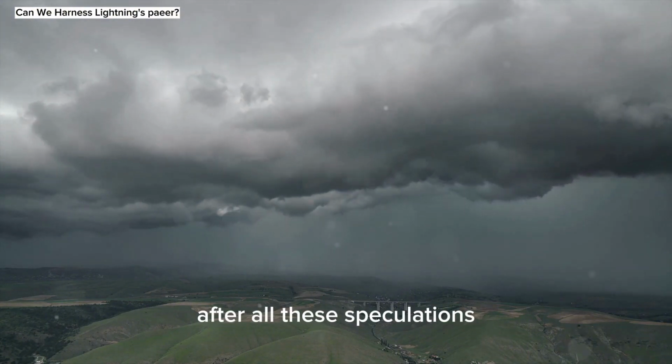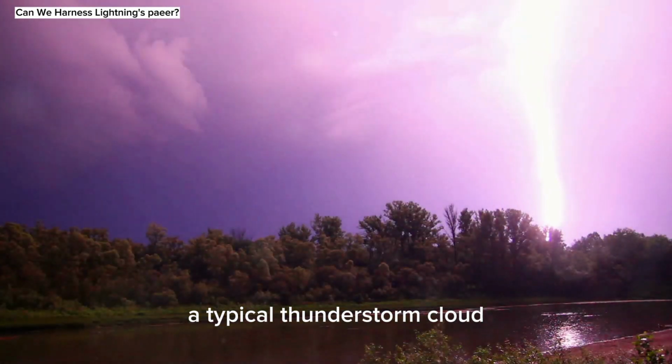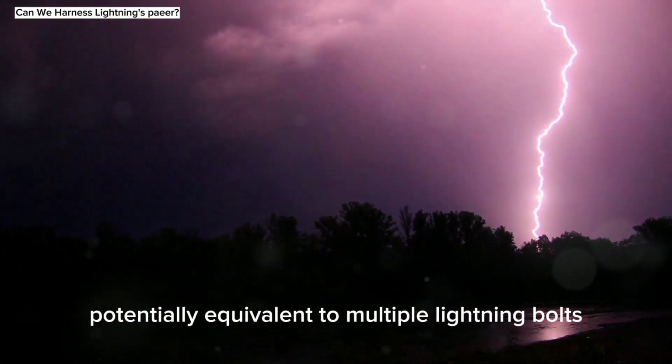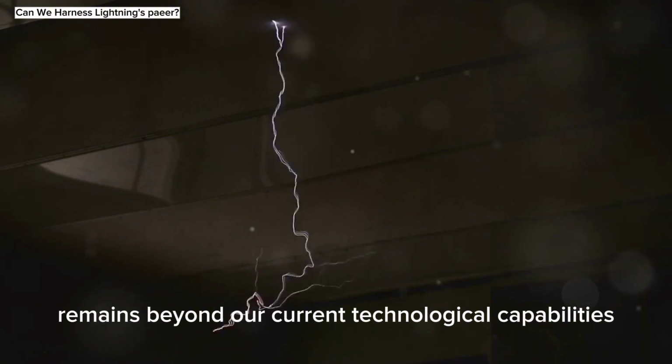After all these speculations, now we would like to know how much electrical energy is stored in a lightning cloud. A typical thunderstorm cloud can store a substantial amount of electrical energy, potentially equivalent to multiple lightning bolts. However, releasing and capturing this energy in a controlled manner remains beyond our current technological capabilities.